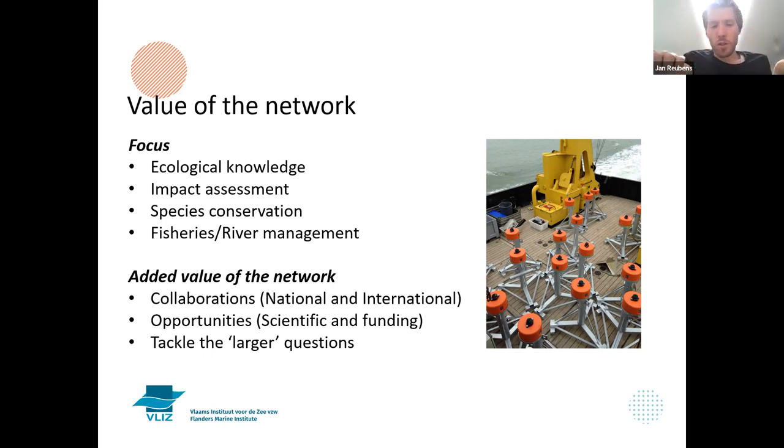But then we have a lot of users. Because the network is there, there's an additional advantage when performing research. Not only do they need less funds because the infrastructure is already in the water and they only need to pay for tax, but it also gives some opportunities.